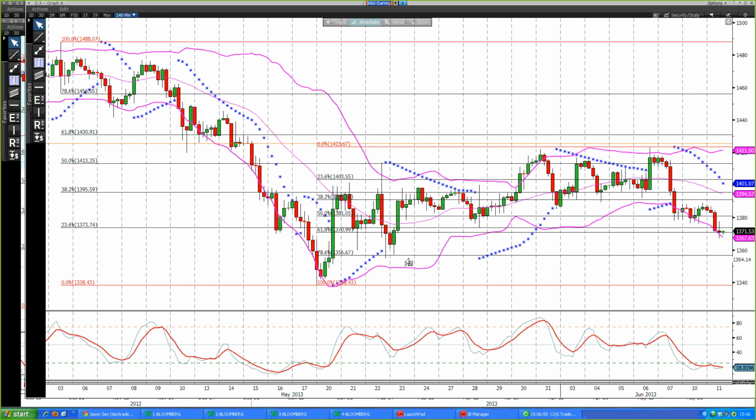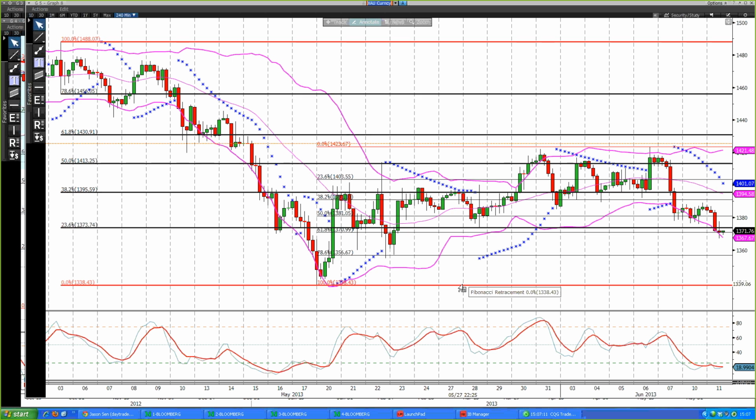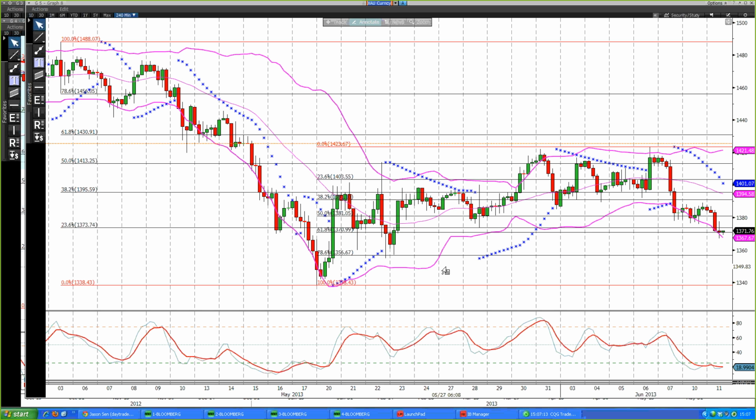So if we hold below 1370, we could move quite quickly to 1356, 1355. That also is a fib support level as well as being the low around the 22nd, 23rd of May. That looks like an obvious target. Wouldn't be surprised to see that. Who knows, maybe even this afternoon we could see that one. It wouldn't be a huge surprise.